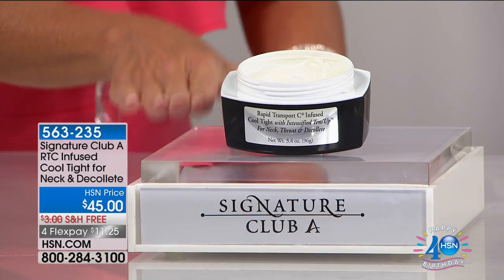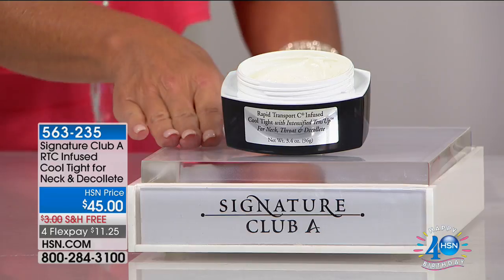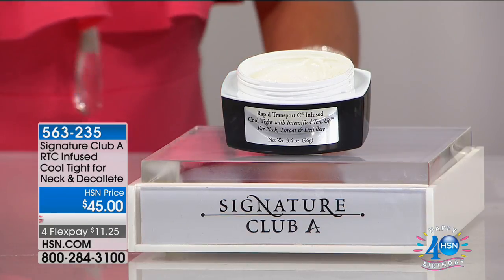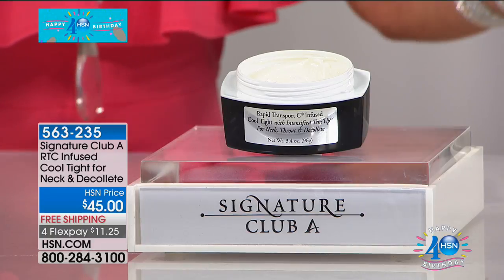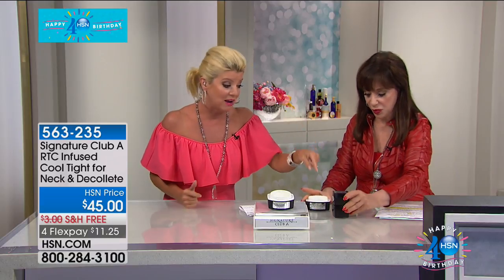Okay, so we're going to talk about Cool Tight for the neck and décolleté. We brought it back because we had thousands of people asking us. Can we show, for the birthday celebration, for the last of the quantity, what Adrienne and her team were able to do? It's the last opportunity, the last few moments. ShopHSN.com. But this is the final show for Adrienne.